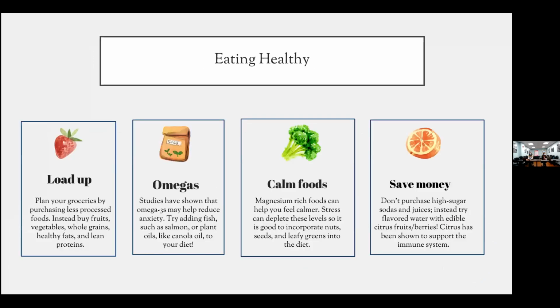Okay, it's hard to be stuck in quarantine and resist the urge to munch on your favorite sweets or salty snacks. It is important to make mindful choices to feel less anxious and boost immunity. Plan your groceries by purchasing less processed food. Instead, buy fruits, vegetables, whole grains, healthy fats, and lean proteins.